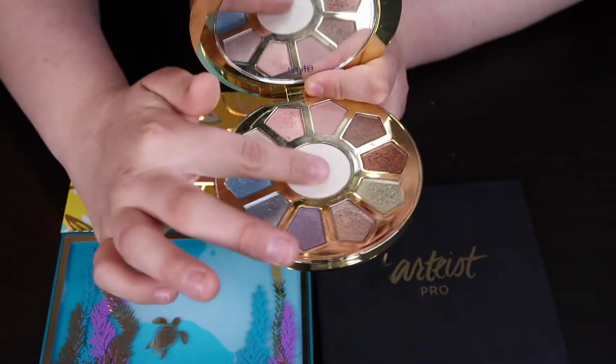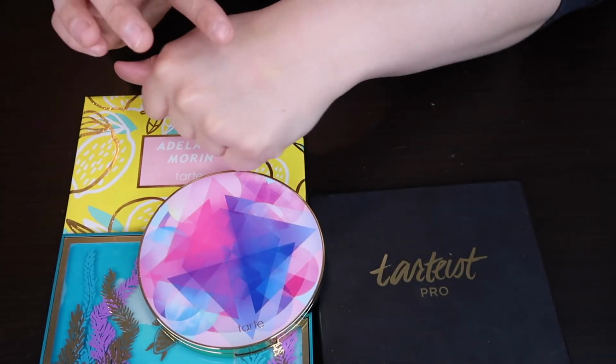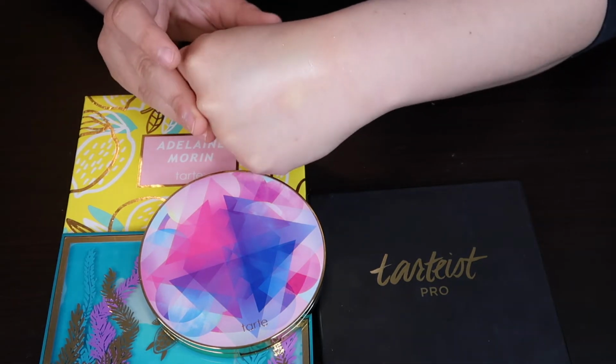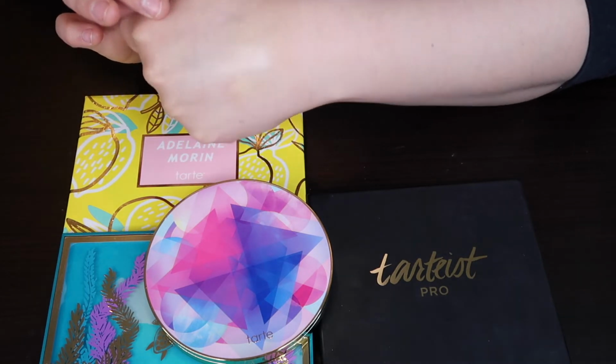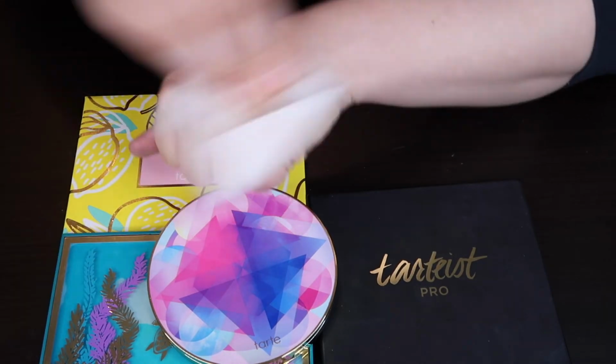And then this highlighter is duochrome. I have glitter all over me. It has a really intense yellow shift to it, and yellow pink. I don't know if you guys will be able to see it. Kinda. I think my swatches are starting to smear together.